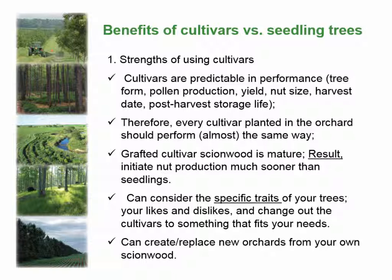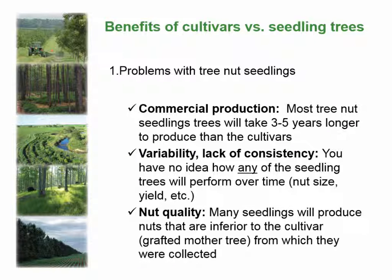There's some good things about cultivars. They're very predictable in performance because these are asexually propagated: form, pollen production, yield, nut size, harvest date, post-harvest storage. So when you get a row of a particular cultivar, all the trees behave almost exactly the same because they're clonally produced. Grafted scionwood is mature and initiates nut production sooner than seedlings. So you can think about the specific traits of your tree. I want this to be early bearing. I need this for this pollination time. I need this for this size of a nut. And you can also then create and replace orchards from your own scionwood. So once you've got that initial investment, you're all set.